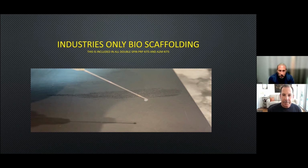And then the final thing I want to show you here that comes with our PRP and A2M kits is the ability to make a bioscaffolding, okay? And just to be clear, when you're making our PRP or you're making our A2M, you're going to have leftover platelet-poor plasma. And if you take that platelet-poor plasma and you heat it, what it does is it changes the conformation of the protein. So basically, it's going to take that platelet-poor plasma and make a gel out of it. And then what you do, and this is all included with our kits, there's nothing extra to buy. You're going to get the A2M that you've made or the PRP you've made, and you mix it with the gel, and you're injecting the gel that's infused with PRP or the gel that's infused with A2M.